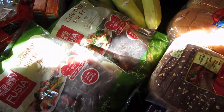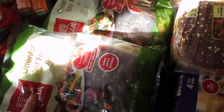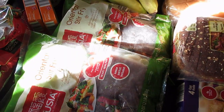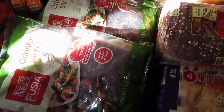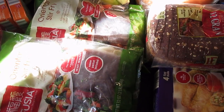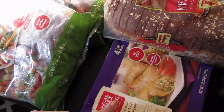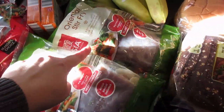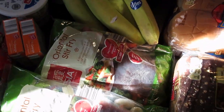We love the Oriental stir fry from Aldi. It's really yummy. I apologize for the sun. It is a bright sunshiny day outside. So I bought 2 bags of that. That'll be the meal. No meat or anything, just this. And then the chicken egg rolls. So I guess there's meat there, but just for a quick, healthy, cheap dinner option.